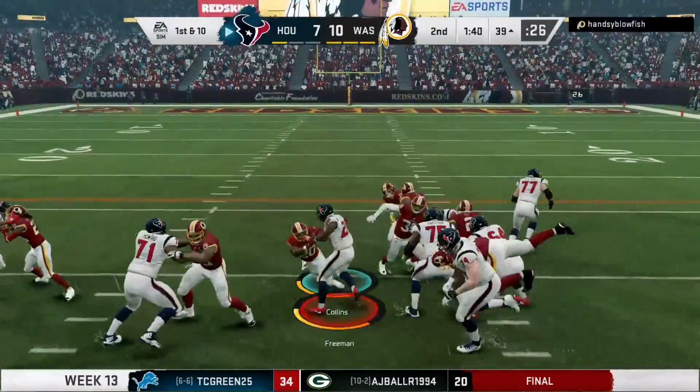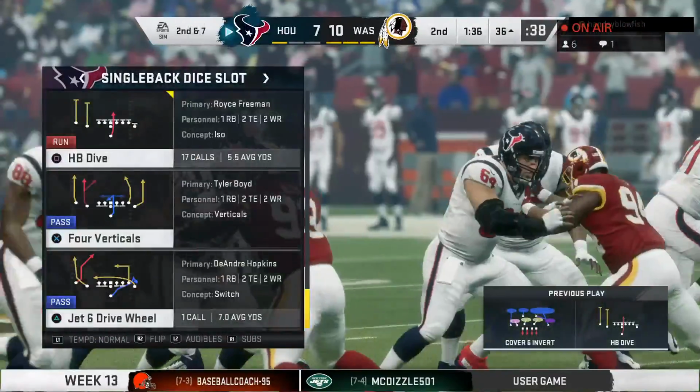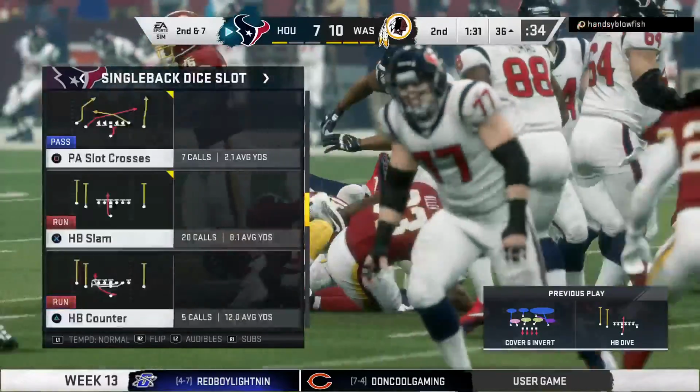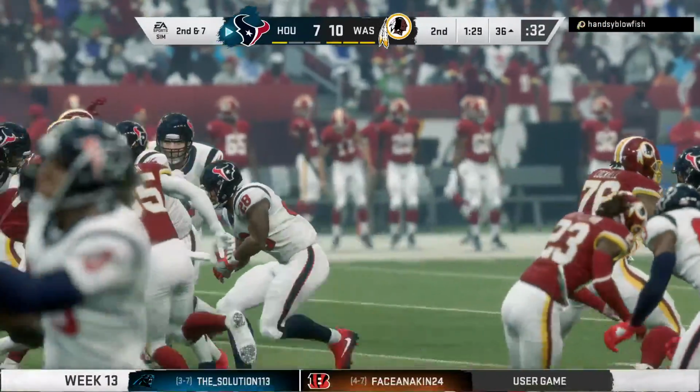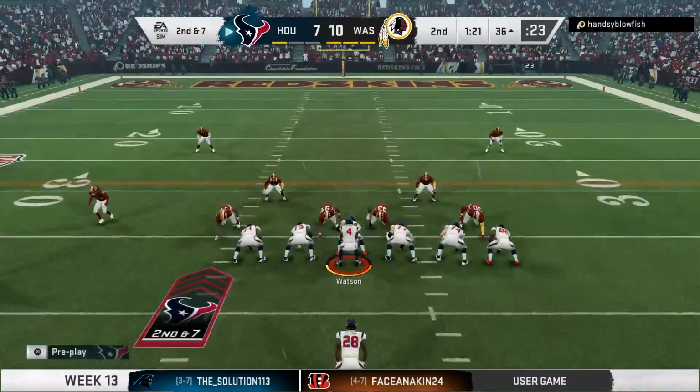Now it's Freeman. The safety Landon Collins there to make the tackle. They tried a quick hitter inside, but that one was swallowed up, because what they're hoping is those big defensive linemen will take the bait and move laterally and open up a crease that they can run through. Didn't happen on that play.